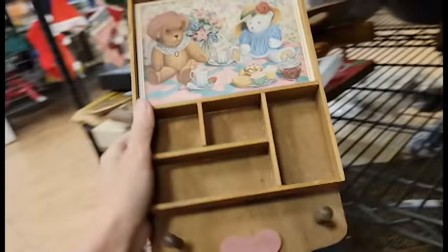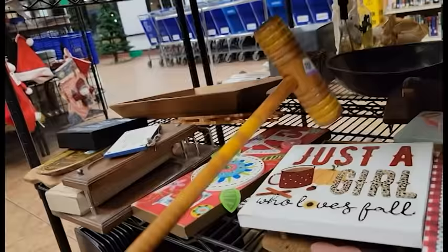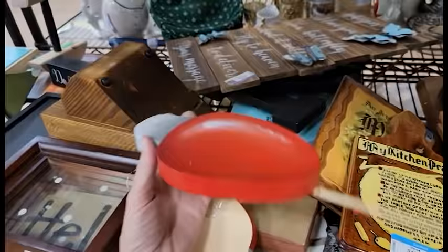Yes, I concur. Oh, this is so 80s, isn't it? With the bears and then made with the ruler. That is so 80s. All right. Is that a, okay, it's a croquet stick. I was thinking for a minute it was a gavel. I'm like, that's a really long gavel. No, it's a croquet stick. Okay, what's this? Ooh, it's a beat up jewelry box. Kitchen prayer. Are these? Oh, I thought they were mushrooms for a minute. I don't know what they are.